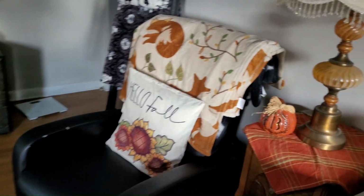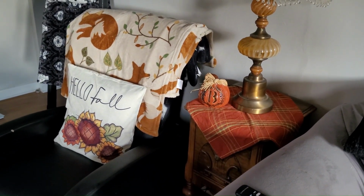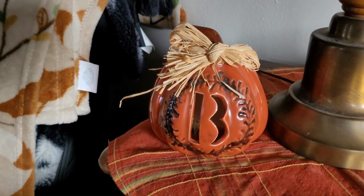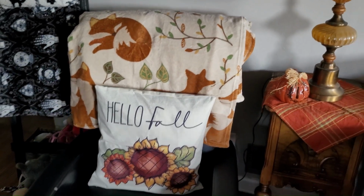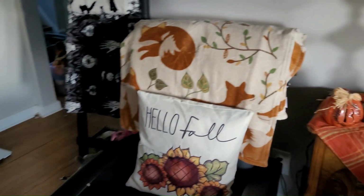Then my other end table, I just did a fall colored cloth with the light up bee there. I think the light's going dead a little bit. Then I have my fall fox blanket and another fall themed pillowcase.